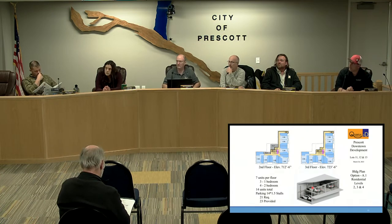And right now, in looking at this option, option A1, we're thinking there is a possibility we could squeeze another one-bedroom in there. You can see, kind of in the center area, it wouldn't have a view. It would just be off of the elevator there to the top left. So that's another possibility. The roof illustration in the top left there, yep.